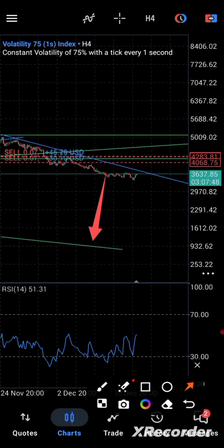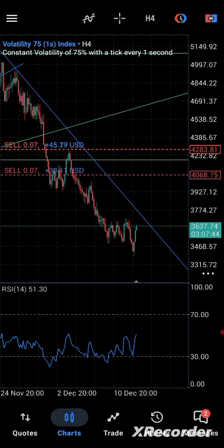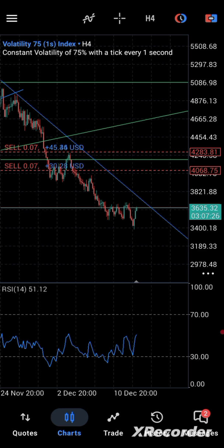So those who want to jump in on volatility 75 index, you can actually jump in, or you might just hold up a little bit until the price action hits or comes a little bit closer to the trend line. Right now I think it's close enough, but if you still want to wait for it to touch it exactly, you can actually go ahead. Just ensure that you are putting your proper risk management in place.